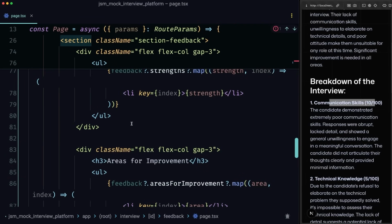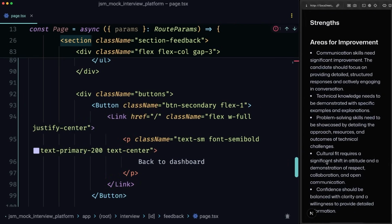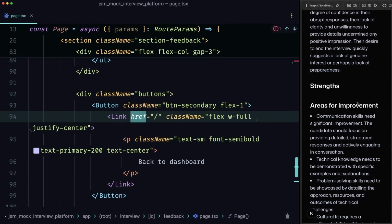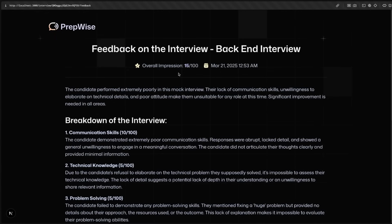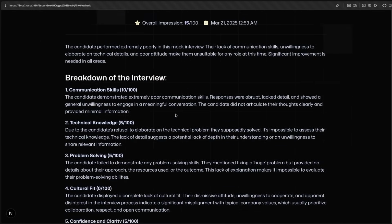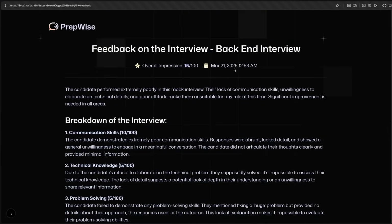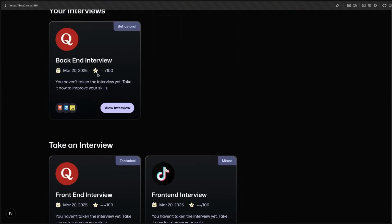And then finally, we map over the strengths and areas for improvement, and render 2 buttons, one that will allow the user to retake the interview, and the other which will allow it to go back to the dashboard. Hopefully you were able to replicate something that looks like this, given the data and the design we had. And of course, this is something that you really should be looking at on the desktop screen as you have more screen real estate.